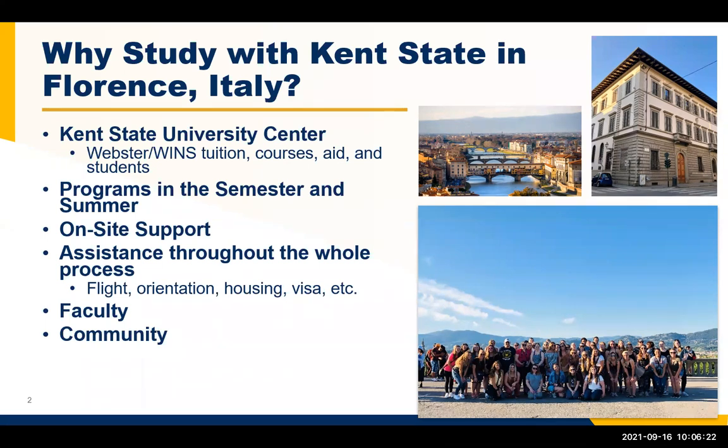And then, of course, we have our faculty members who are very experienced, renowned in their field, who offer a lot of great insights in the courses that you take. But we also have a full staff in Florence as well. So we have a director, we have student life coordinators. They're really there for you with whatever you may need.